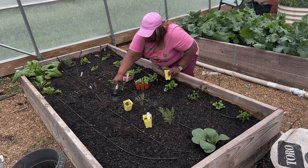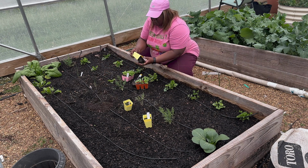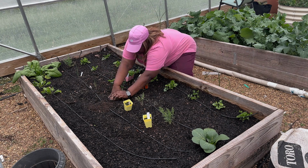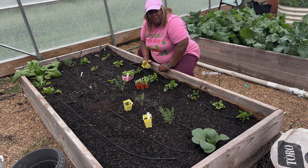But again, I think the basil should be fine. I know the chives will be fine because the chives have actually been in the tunnel for like the last month or so, and they've been just fine. So we're gonna get the chives in there, and then the basil, and then we'll see what we may have space for that's left. We'll see.